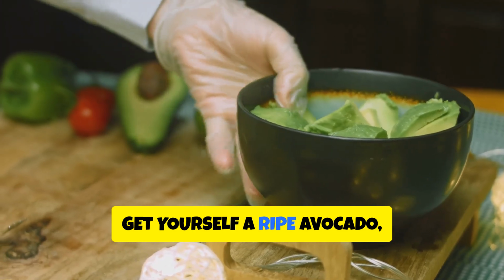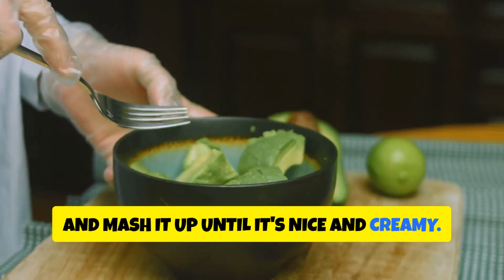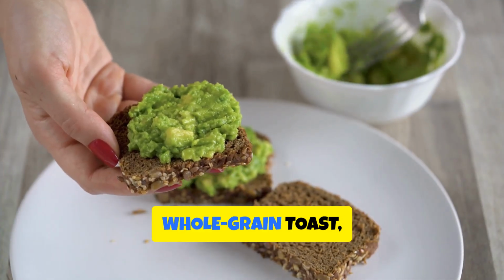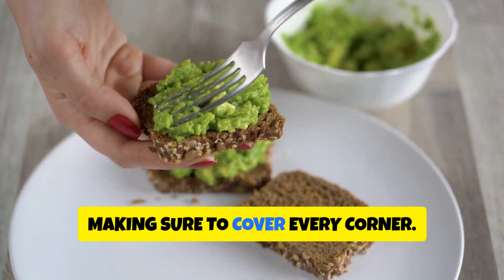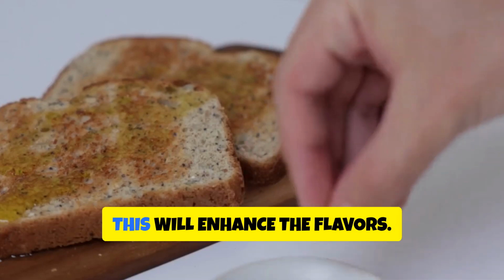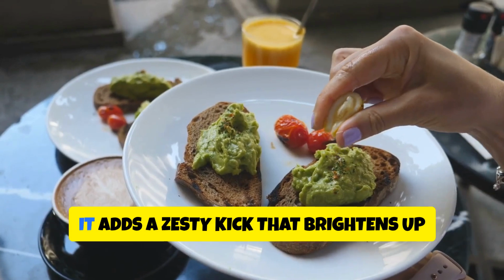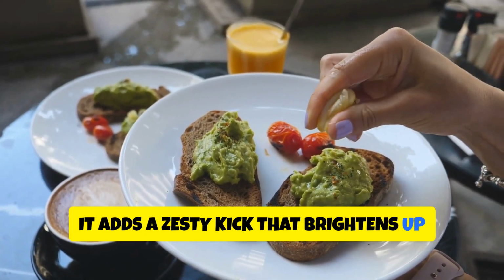First, get yourself a ripe avocado, none of that hard rubbish, and mash it up until it's nice and creamy. Spread that creamy goodness on some whole grain toast, making sure to cover every corner. Next, sprinkle on some salt and pepper to taste. This will enhance the flavors. And don't forget a squeeze of fresh lemon juice. It adds a zesty kick that brightens up the dish.